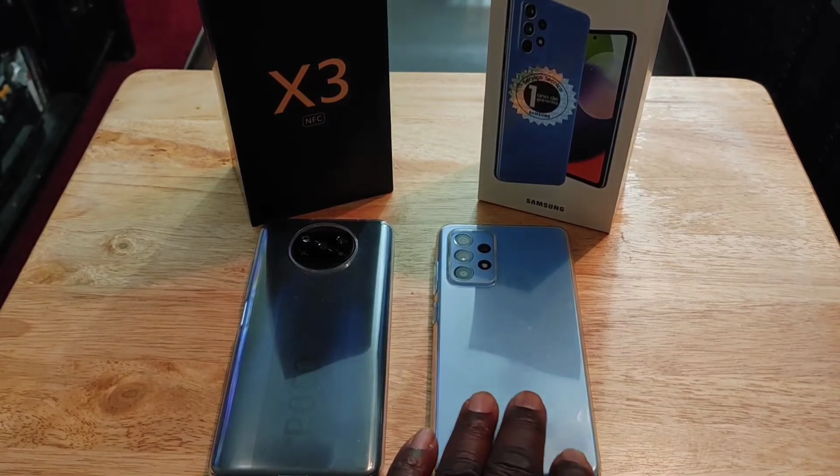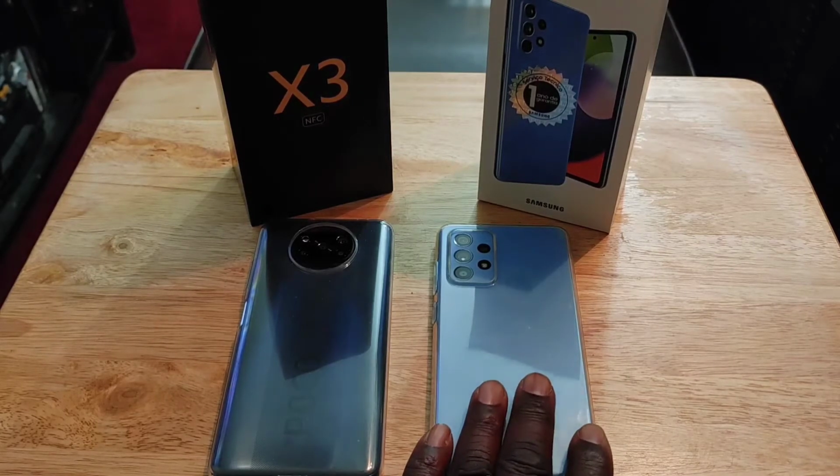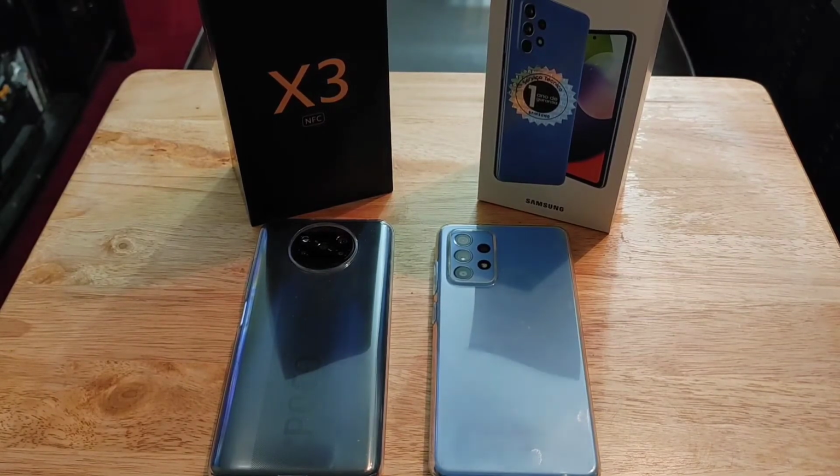And with the Samsung, you can shoot 4K at 30 frames per second, but 1080p at 30 and 60 on the front and the back. Now, on the front, you got a 32 megapixel wide selfie. Like I said, it shoots at 4K at 30 and 1080p at 30 and 60 frames per second.